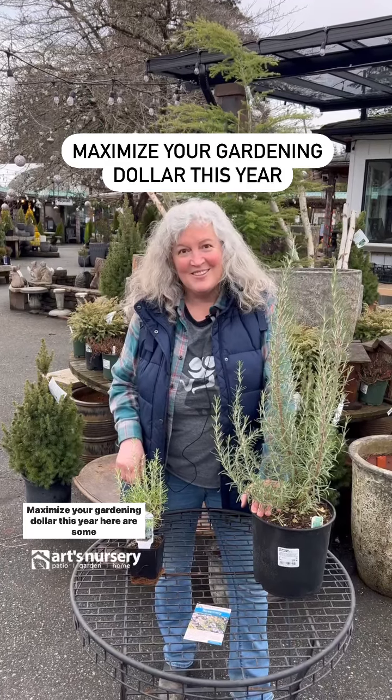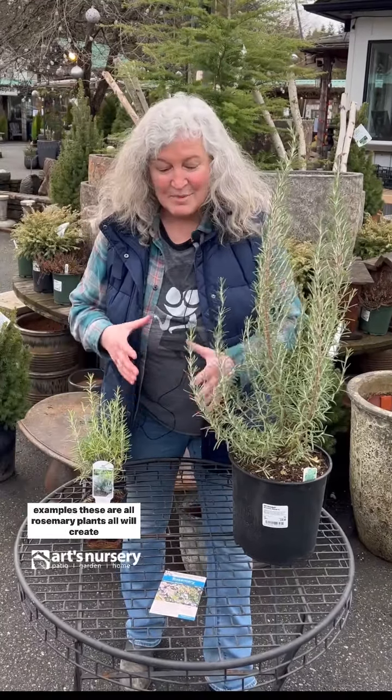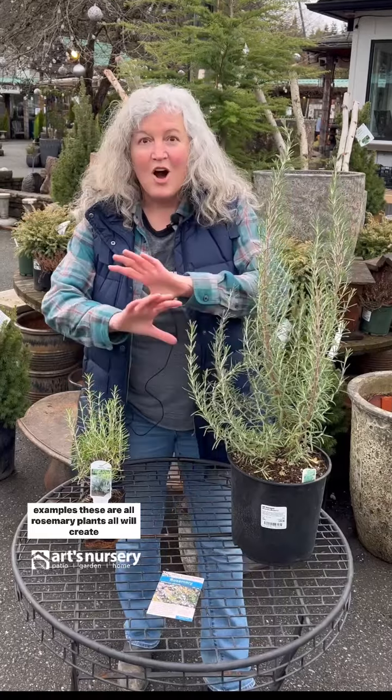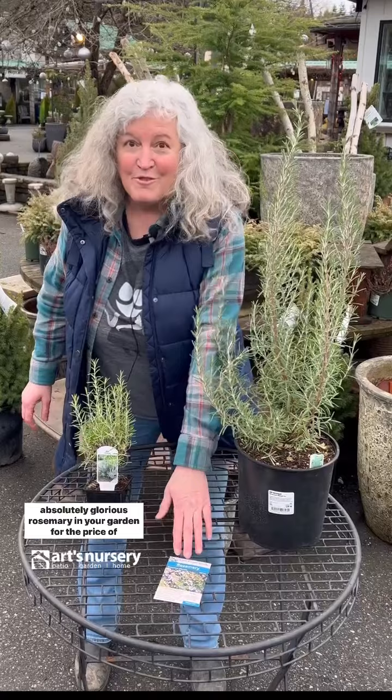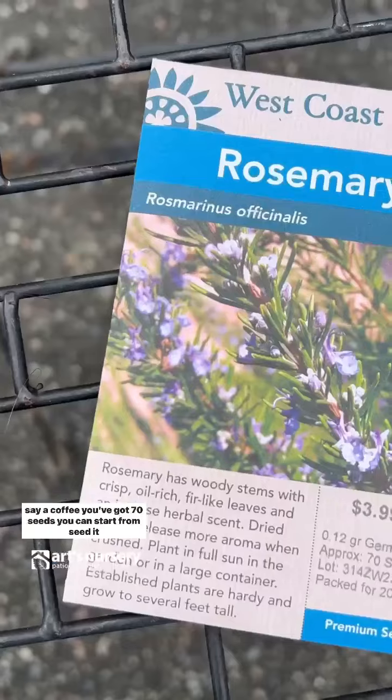Maximize your gardening dollar this year. Here are some examples. These are all rosemary plants. All will create absolutely glorious rosemaries in your garden. For the price of, say, a coffee, you've got 70 seeds.